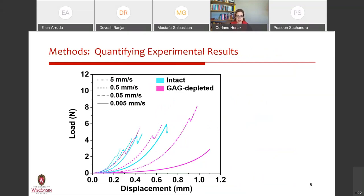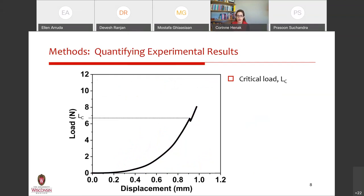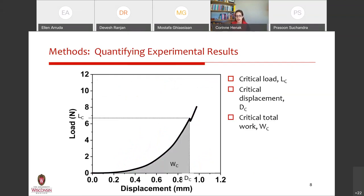Our experimental load displacement data look something like this. So this is just one curve from each of our different testing conditions, where the intact conditions are shown in cyan and the GAG depleted are shown in pink. Across all of these, which are displacement controlled tests, this drop in load is what indicates a fracture event. And so that's what we pulled out values at. So at any given fracture event, we pulled out the critical load, the critical displacement, we used trapezoidal integration to get the critical total work, and we also calculated the critical time, which allowed us to compare to relaxation data and understand where, relative to the poroelastic and viscoelastic relaxation times, our fracture events were occurring.